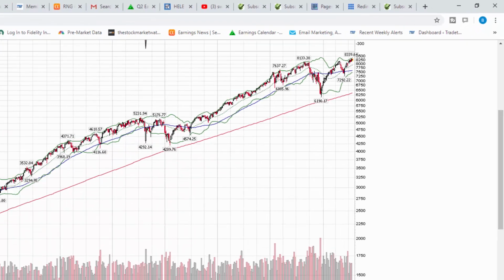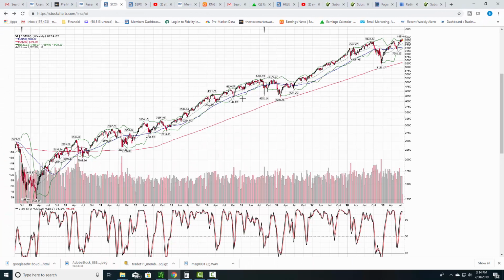So I just wanted to share that with you, and maybe next time we'll get another test of that uptrend support, and we'll have another good opportunity like that in the future. We still had plenty of really good trading setups throughout the past few months.